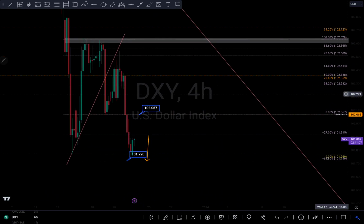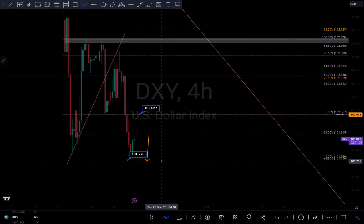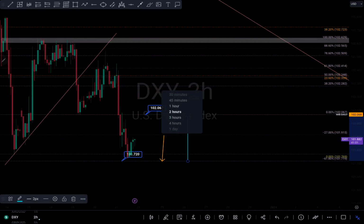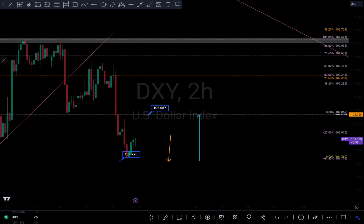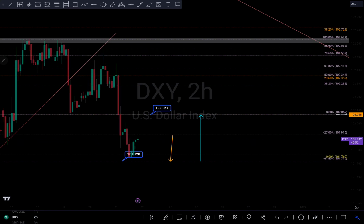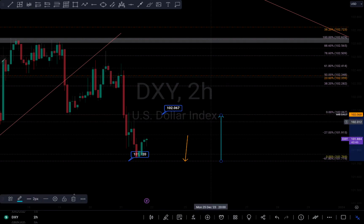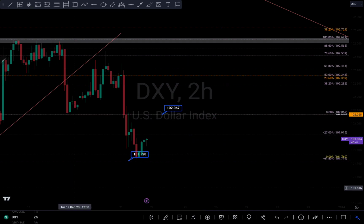So I see a possibility of it actually pushing to the upside. Let's see if a smaller time frame shows anything. We can see it shows this engulfing candle right here, but the next candle is not giving a lot of momentum. So let's just be patient, guys. Let's be patient, but I see it tanking a little bit before the upside. So let's delete this one.